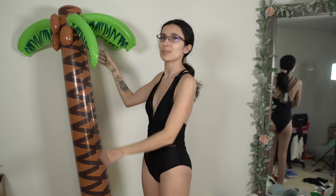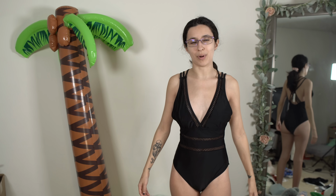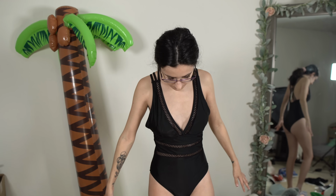I really like my palm tree, but it's getting a little droopy. And the other one's not in here because I wanted the mirror in the background instead of another palm tree, because then you can see the back all the time. But yeah, we'll do.